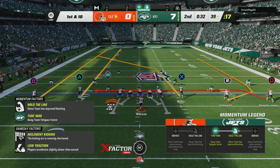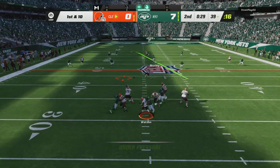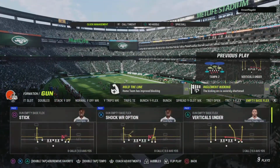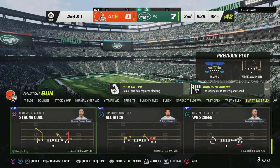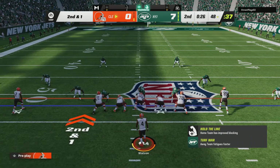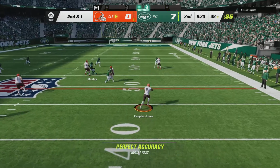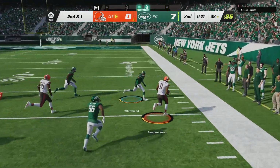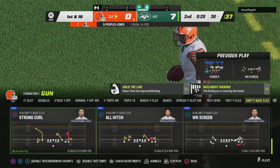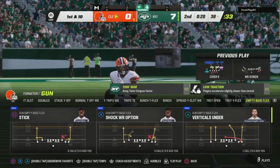Here's another first and 10. To throw is Watson. And that's going to be caught by Peoples-Jones. Now the Browns signal for the second of their timeouts as they'll stop the clock with 26 seconds to go until halftime. Looking to throw again on second down. Watson. Now he's going to be out of bounds, but not before he takes it inside the 40. He's got his first catch here before halftime, and it goes for a first down.